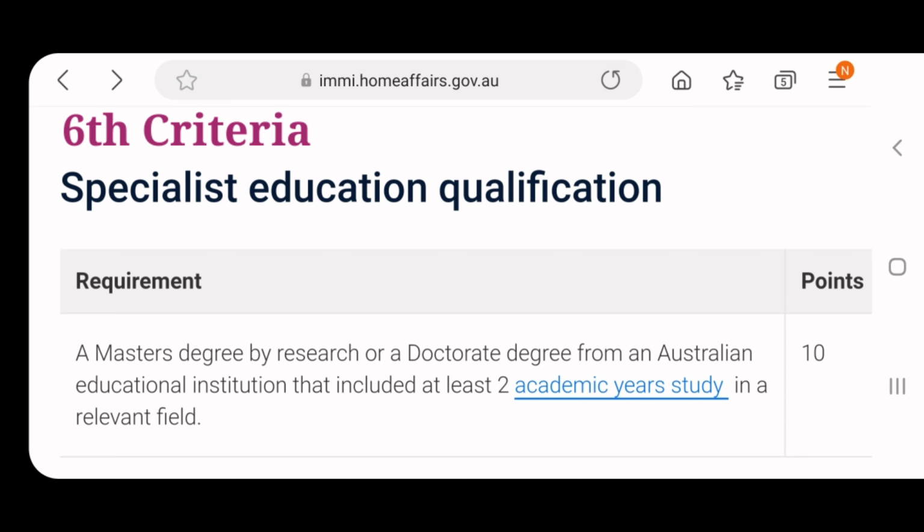The next criteria to consider is specialist education qualification. The requirement is a master's degree by research or a doctorate degree from an Australian educational institution that included at least 2 academic years of study in a relevant field. So you will be given 10 points if you meet this criteria.